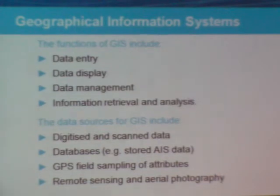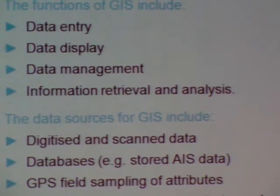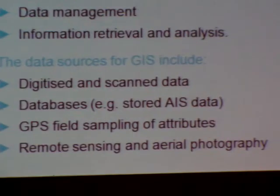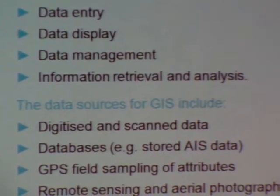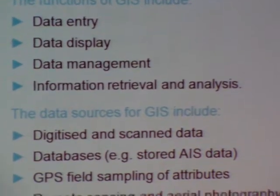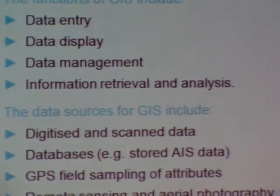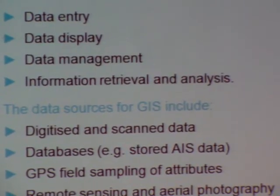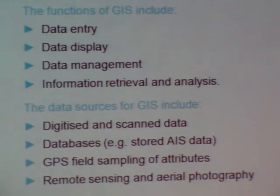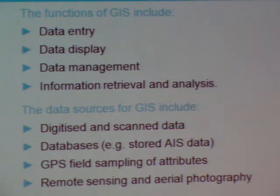In terms of the functions of a GIS, it's obviously a data entry function. Certainly data display is what we really focus on in terms of the leverage we can get out of such a system. Data management is becoming increasingly an issue in terms of the volumes, particularly we see that with AIS, data volumes are significant. So we need to manage that efficiently, and from a historical point of view it becomes quite important as well in terms of how long we keep data and how we store and access it. That's covered through information retrieval, and then what we're particularly interested in, of course, is analysis.